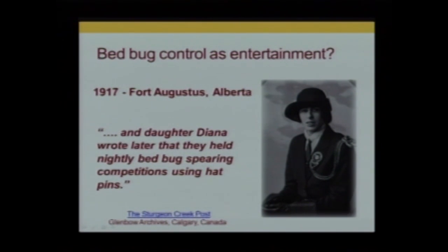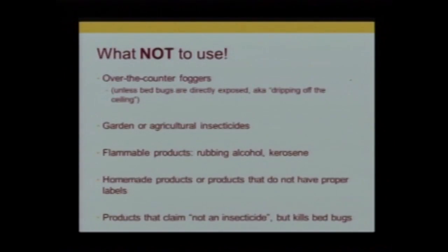It wasn't a perfect control method, but when it comes down to not being able to do anything else, certainly getting someone in to look at the issue and deal with it on a short and long-term basis is the best way to do it. But when that fails, then this is one thing that people can use if their backs are up against a wall. Okay, what not to use?